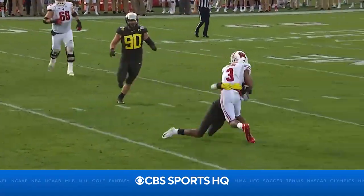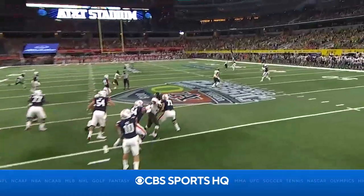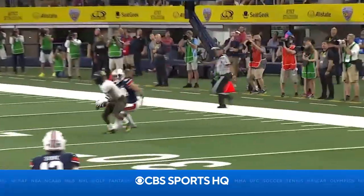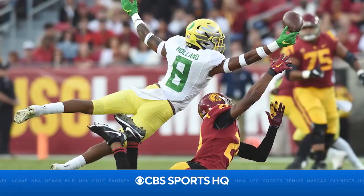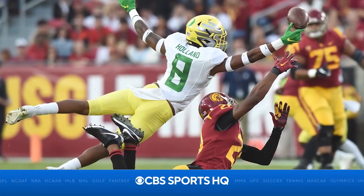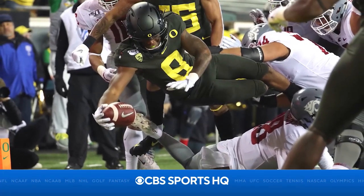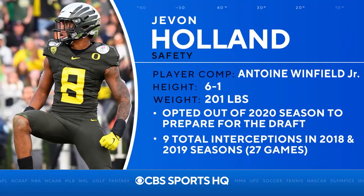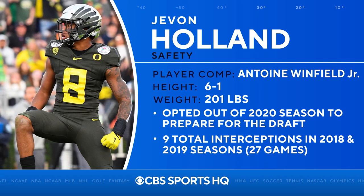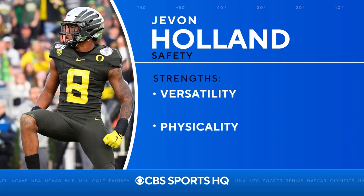The concern that I have with Javon Holland is I wish he had more tape. Played only 2 years, decided to opt out in 2020, and I believe if he played this season, he would have earned more experience. But granted, he's still a top-tier player, and like I said, he's very, very versatile. The NFL comp for Javon Holland is Antoine Winfield Jr. He's a bit taller than Antoine Winfield Jr., but they play with the same tenacity. Very, very violent, physical players.